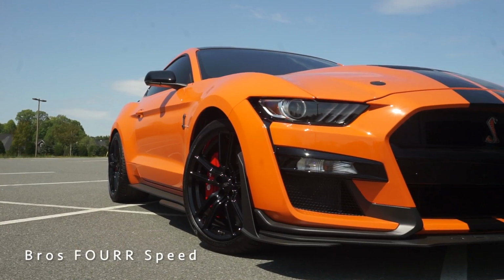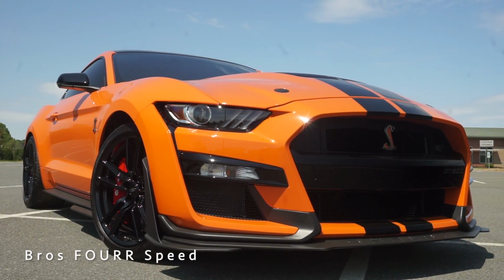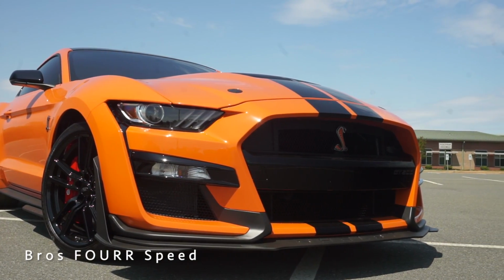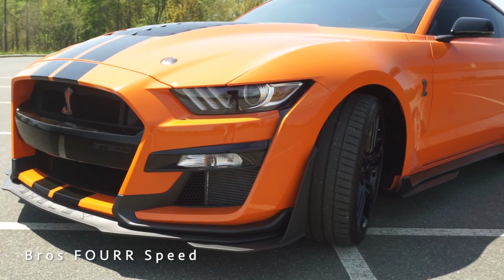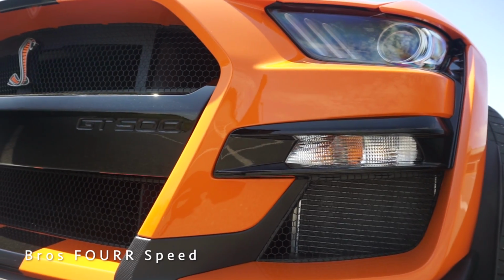The 2020 GT500 is the all-new generation for the Shelby Mustang. This is the new king of the hill for the Ford lineup. The front end is extremely bold with a massive grille in the lower and upper portion of the front bumper to allow maximum cooling to this 8-cylinder engine.